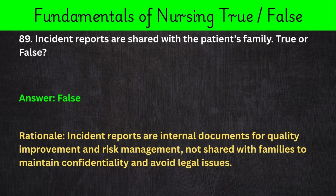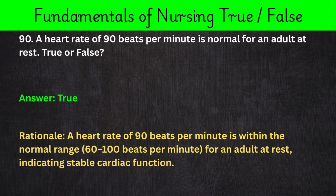89. Incident reports are shared with a patient's family. True or false? Answer: false. Rationale: Incident reports are internal documents for quality improvement and risk management, not shared with families to maintain confidentiality and avoid legal issues.